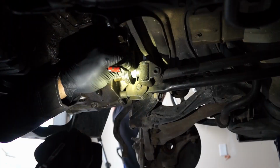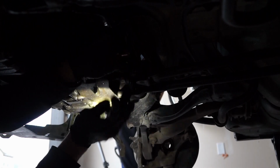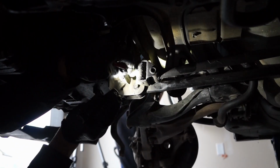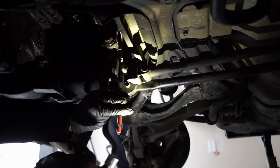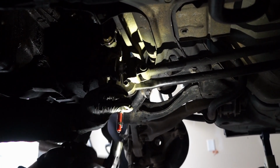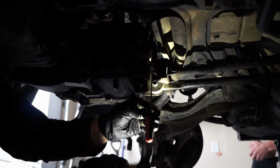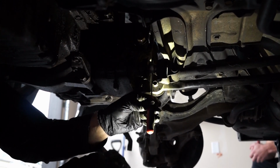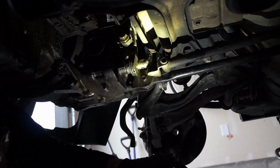There it is. Now we're to the shifter linkages. So step one, this is how you're going to find it. You're going to find this cover forward. You're just going to want to pull it back, and there's this little pin right here that you're going to want to hammer out. Let me see if I can get my light in a good spot. I'm just using a little screwdriver and a little hammer. Now that we've got this little clip out, we can go for the actual pin.